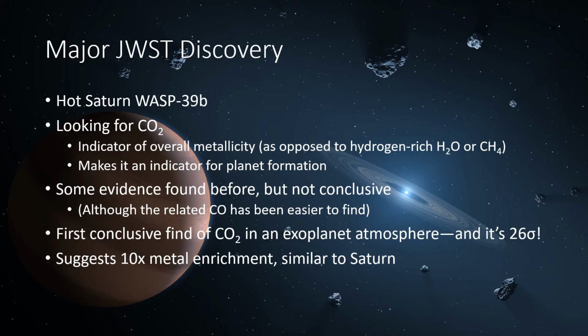And we found carbon monoxide in planets before, but not carbon dioxide yet, not conclusively, and the chemistry for that is different, so it's important to get a different perspective on the range of possibilities. And JWST continues to deliver. The carbon dioxide detection for WASP-39b was 26 sigma, which means 26 times the measurement error. And for comparison, when the particle physicists discovered the Higgs boson, they announced that with a 5 sigma detection. So this is a really good quality detection, and I'm expecting more good results like that from JWST in the future. The result was not that remarkable. They found a similar metal enrichment to Saturn, but that they're able to take these observations now is very important.